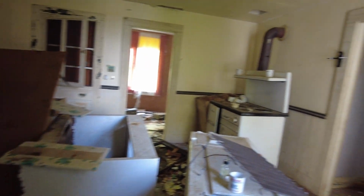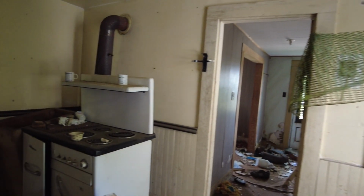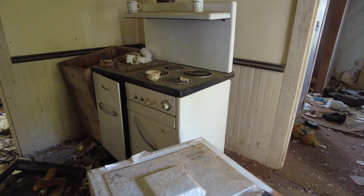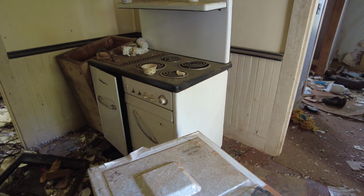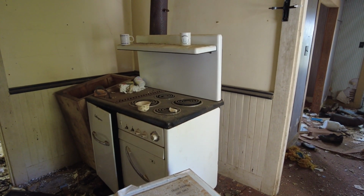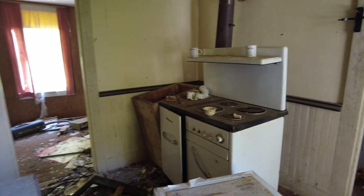So okay, here's your main kitchen area. And look at that. You've got that old vintage stove, and it's in mint condition. I'm sure it wouldn't take much. Well, I'm not 100% sure what it would take to get it working again, but it's a beautiful piece. Kind of sad to see it sitting there. It'd be even good just as a showpiece.